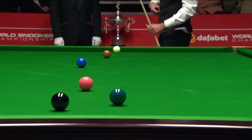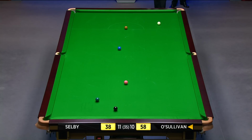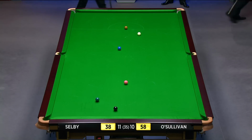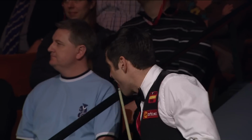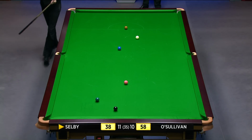Yeah, Ronnie can play the green into the black here and leave the green on the black spot area. I don't think I've seen... he played it too thin. He played to hit the black full ball, needs the blue to come to his rescue, and it hasn't done. So another half chance. The black's in the way to get back into balk there. Yeah, not the standard of safety we expect from Ronnie.